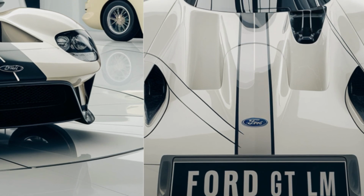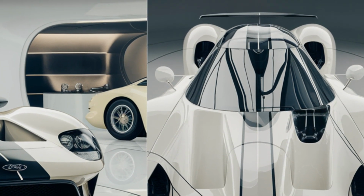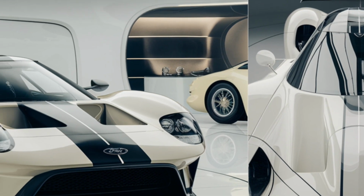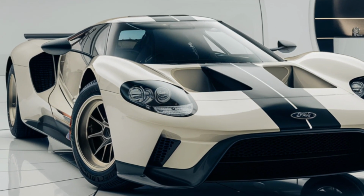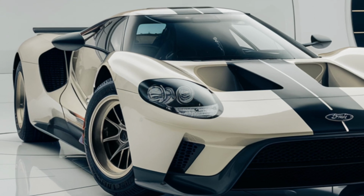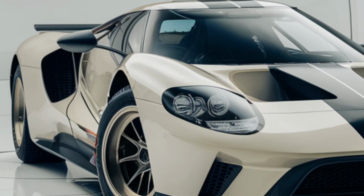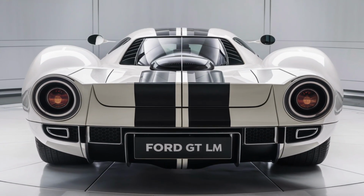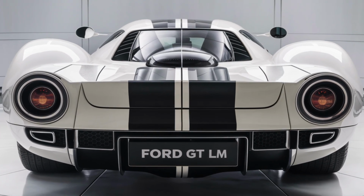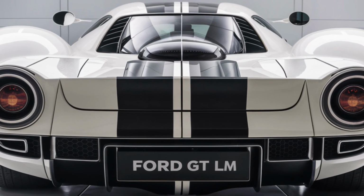For those who appreciate classic cars, the Ford GT-LM is a reminder of a time when American automakers were beginning to step out of their comfort zone, challenging the best in the world on their own turf. This car may not have achieved legendary status in its own right, but it set in motion a series of events that would lead to Ford's eventual triumph at Le Mans. It's a piece of history that car enthusiasts hold dear, not just for what it was, but for what it represented, the beginning of an American legacy in international racing.